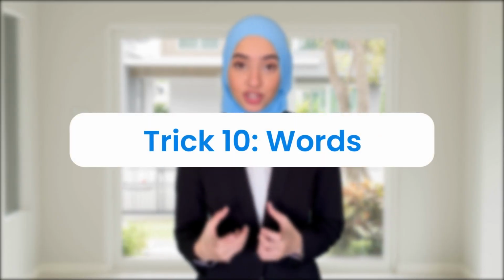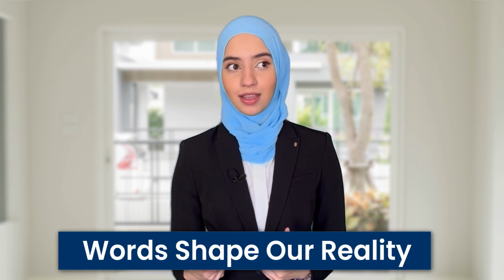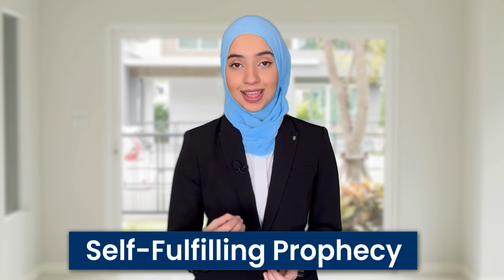Our 10th memory trick is to use the power of words. Now, our words shape our reality, and so if we keep using our words to say things like, I have a terrible memory, or I never seem to remember anything, my memory just doesn't work, well, it's going to become a self-fulfilling prophecy, and your memory will stay terrible throughout your life. Instead, taking some time to appreciate your brain by saying, I have an amazing brain, or I can remember anything I need to. You will notice that your brain and memory start responding accordingly, and your memory will start to improve.